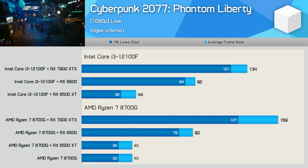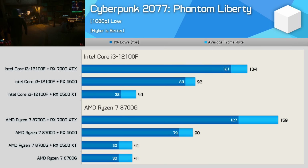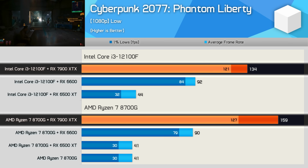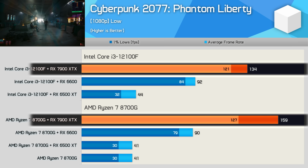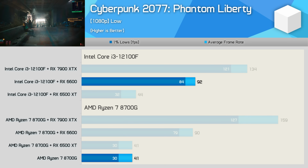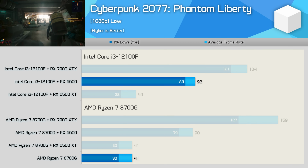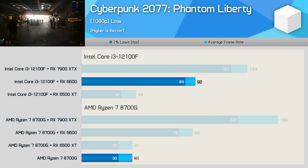Cyberpunk 2077 Phantom Liberty is a more GPU-limited title when compared to, say, Fortnite and Counter-Strike, even when using the low-quality preset, and as a result, the 8700G was 19% faster than the Core i3 when pairing both processors with the 7900 XTX. But if we compare the $300 combos, so the Core i3 with the Radeon GPU, it's offering 124% more performance, rendering 92 FPS on average, as opposed to just 41 FPS.